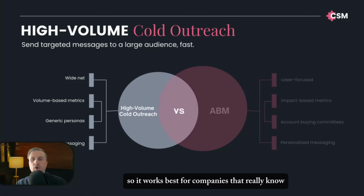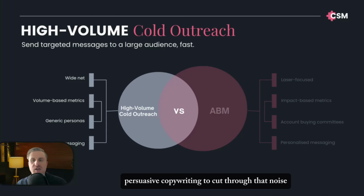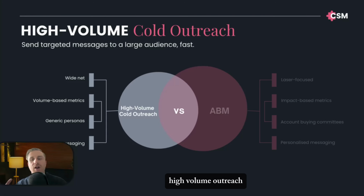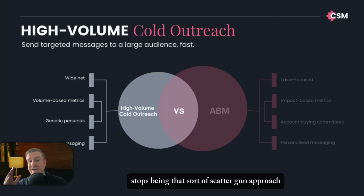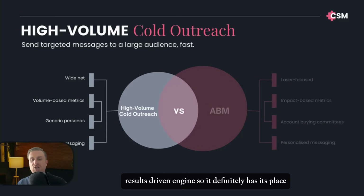So it works best for companies that really know how to leverage each touch point strategically. They can present complementary offers that spark curiosity. They're very good at positioning themselves in a way that builds instant credibility and use strong, persuasive copywriting to cut through that noise. When those pieces are in place, high volume outreach stops being that sort of scattergun approach and becomes a more scalable, results driven engine. So it definitely has its place.